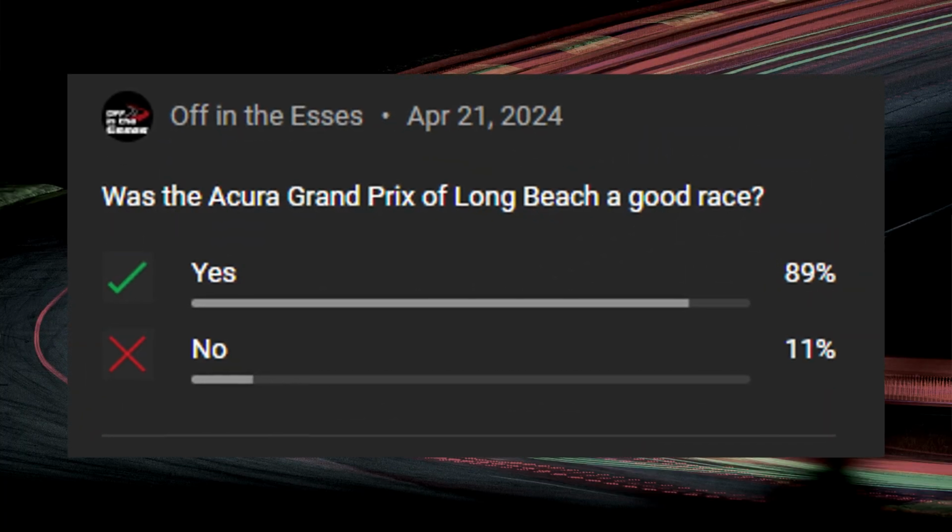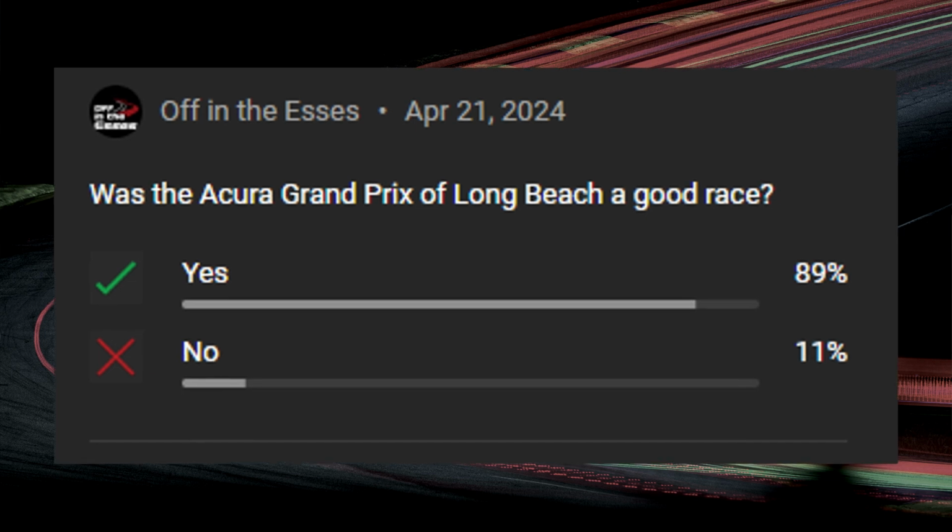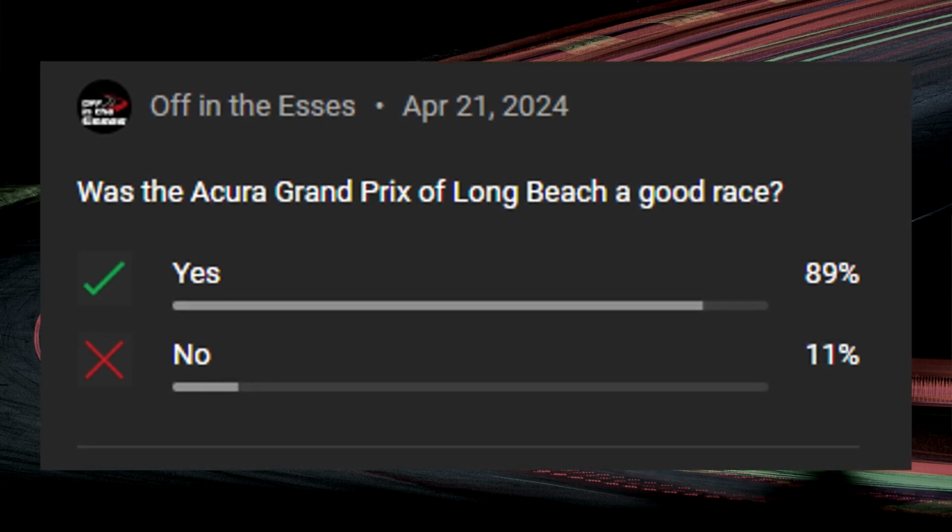Now, something that I'm going to do for the rest of the season here after each race is put out a poll on whether you thought it was a good race or not. For the Acura Grand Prix of Long Beach, 89% of you thought that this was a good race, with the remaining 11% thinking it wasn't such a good race. And these results were pretty much the same across X and YouTube, and my opinion is maybe a little bit more split. I'm not convinced that this was a great race.